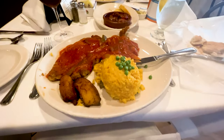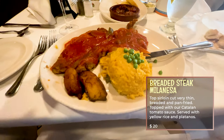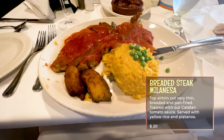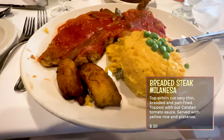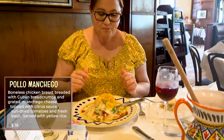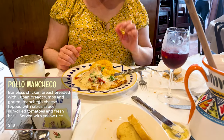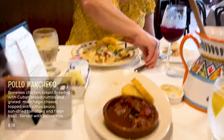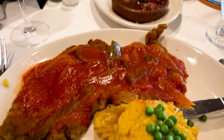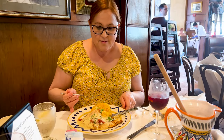Okay, so here is my plate. As you can see, it's the breaded steak, and it's got the sauce on the top. And you got the yellow rice, as I mentioned, and the side of sweet plantains. I'm very excited. Looks amazing. And the portions are huge. This thing is massive. Look at this. So we're going to dig in. We'll be right back.